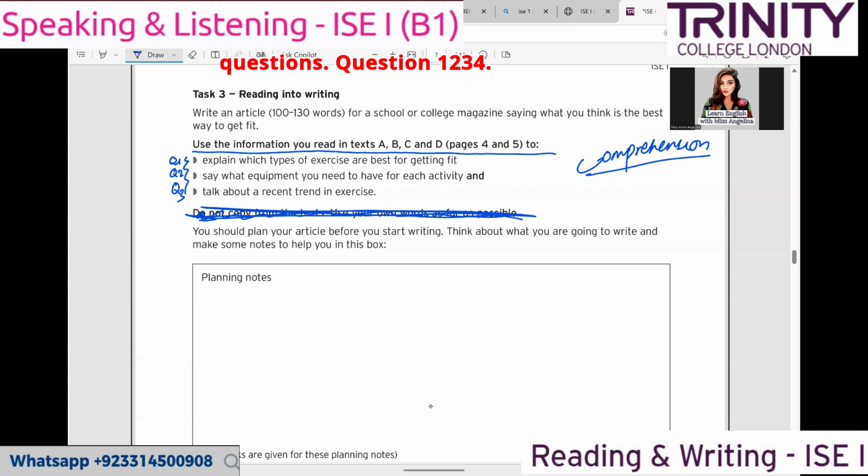These three questions: explain which types of exercise are best for getting fit, say what equipment you need to have for each activity, and talk about a recent trend in exercise. So you should plan your article before you start writing. Think about what you are going to write and make some notes to help you in the box.